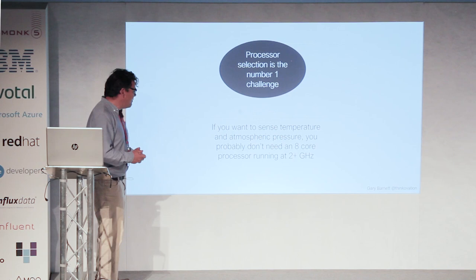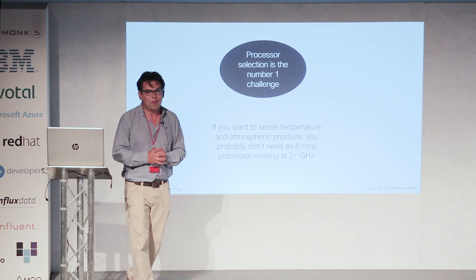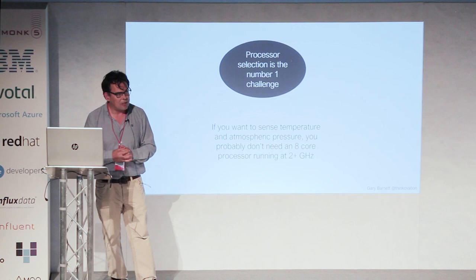So you have to be very clear about what's going to run. But if you're just measuring the temperature, why not use a tiny little processor? The big virtue of my tiny little processors is they don't have Telnet. They don't have enough RAM to run Telnet. They certainly don't have a root password.